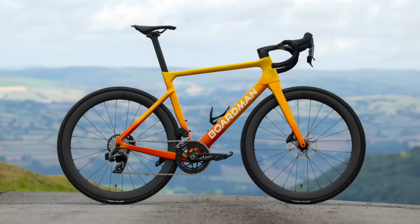I think that's very reasonable. I think at the other end of the spectrum, or in the mid-range spectrum, when we talk about the Boardman, for example, the SLR and the spec that's on it, that's hardly upgradable for the money that you're spending.